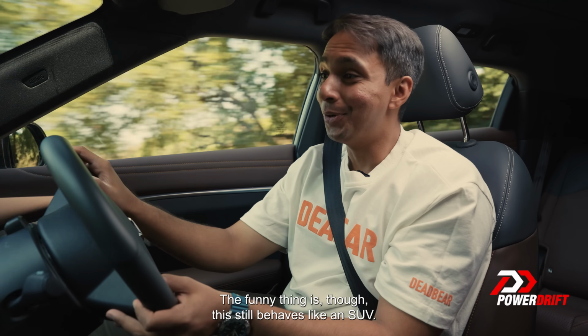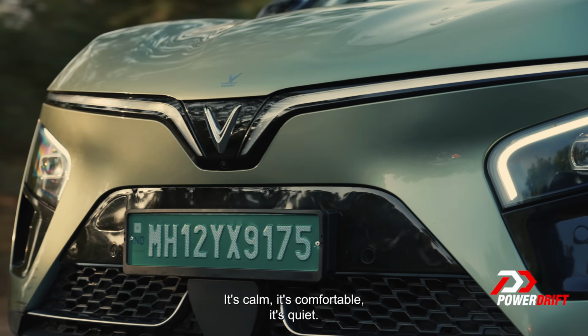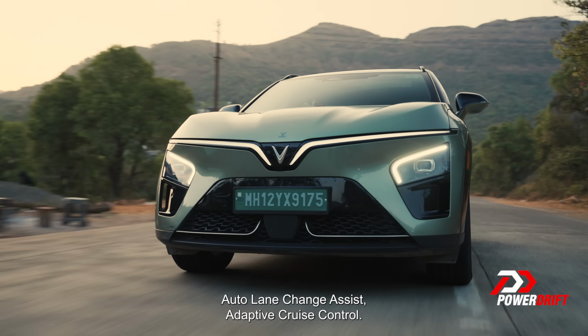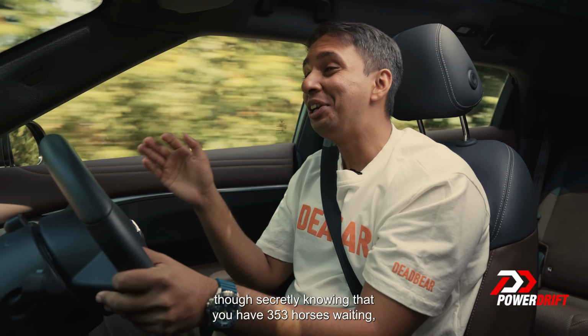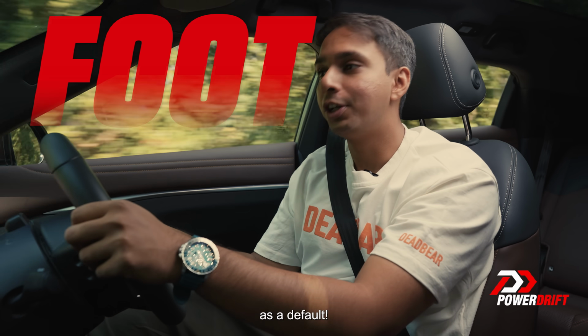The funny thing is though, this still behaves like an SUV. It's calm, it's comfortable, it's quiet, it's got convenience features like auto lane change assist, adaptive cruise control. It's the kind of car you could daily, though secretly knowing that you have 353 horses waiting right under your foot.